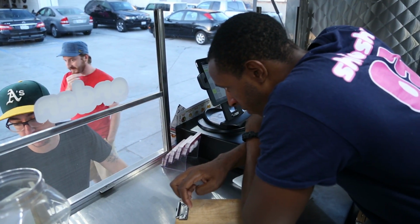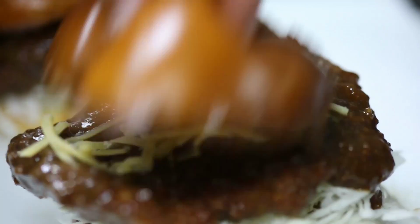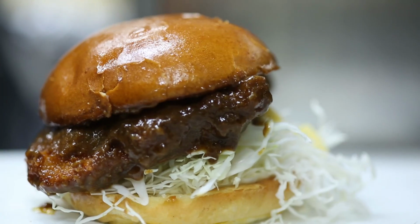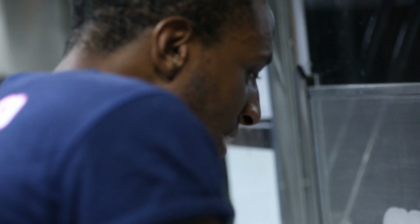Chicken or pork? Chicken cocktail, right? Chicken or tofu? Chicken nanban. Okay? Yeah, that's what I was gonna say. If I recall, you got 2 chicken cocktails. All right, so you liked it that much, huh?